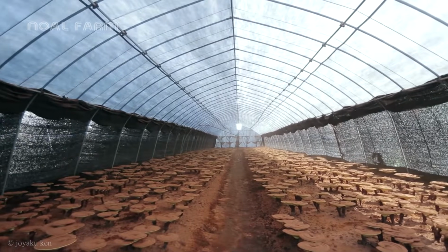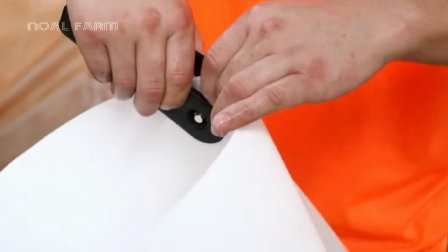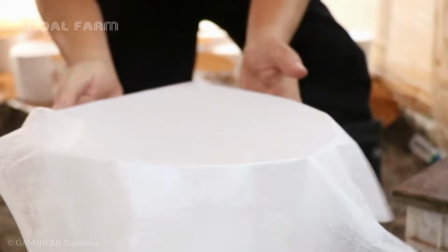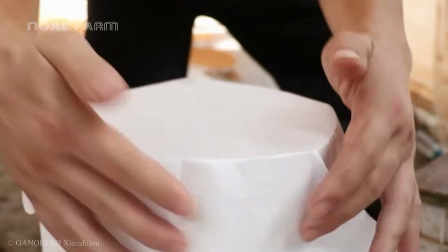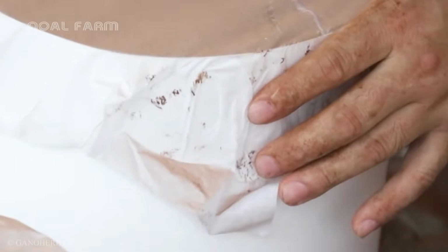The spores of red reishi mushrooms are their most precious part, often referred to as the heart of this medicinal herb. Each mushroom is housed in its own apartment with fine filters or mesh screens placed beneath to catch and collect spores as they fall.